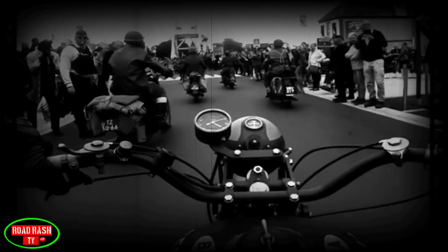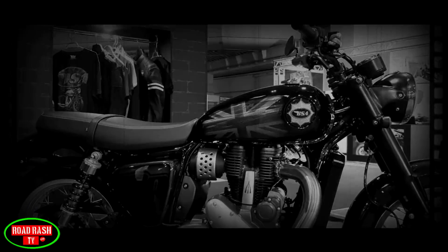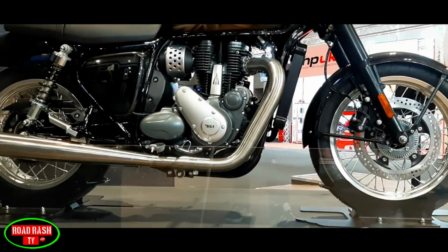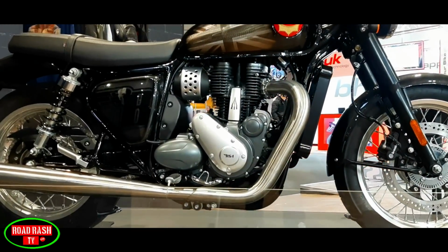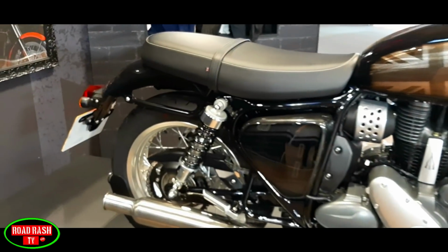Now, for those of you that can remember back in the day, the DBD34 Gold Star was every ton-up boy's dream bike. But almost 60 years on, it's not all about the engine stats and electronics when it comes to this new machine, as bikes like this need to look and feel as good as they ride. And to be completely honest with you, we reckon BSA have absolutely nailed this one.